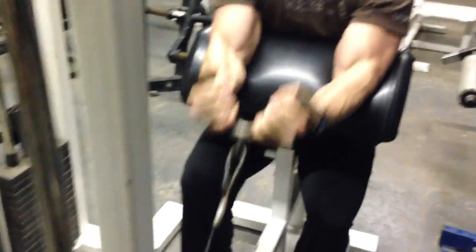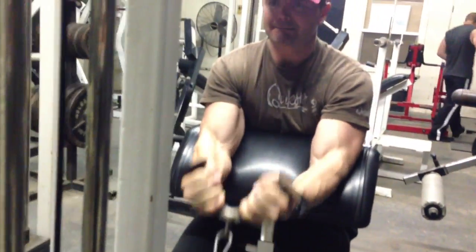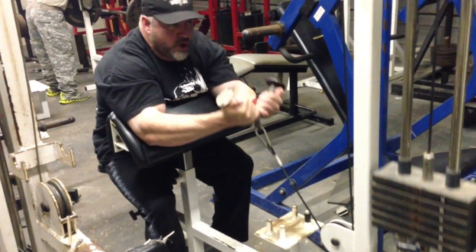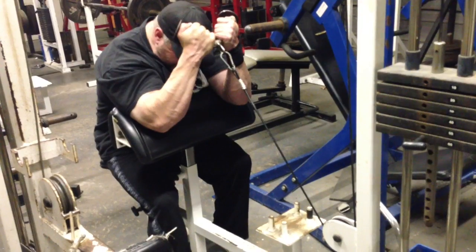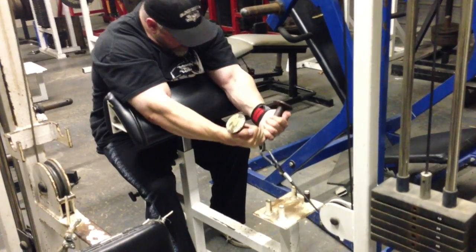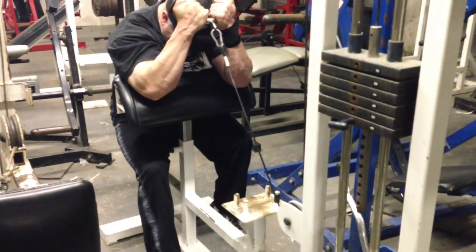One of the last exercises here, I like using the V-bar for these curls. You can get a whole lot more of the lower bicep and the upper forearm, which is, again, what we're trying to do, get that whole arm worked in there. But we focused more so, if you go back to day one, our chest and biceps, we were focusing all on the lower portion of the bicep and the forearm. This time we were working more on the short head of the bicep and the peak.